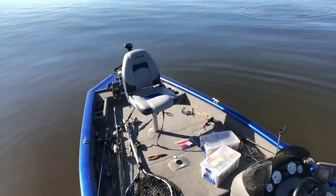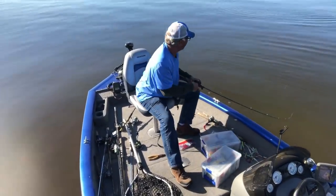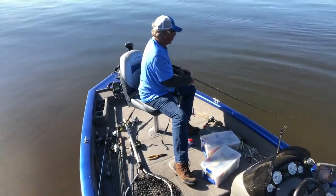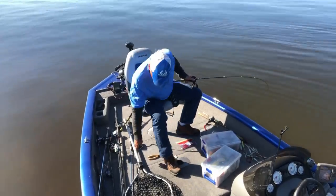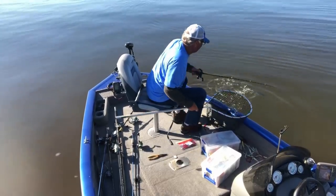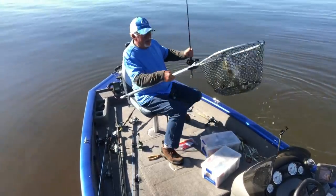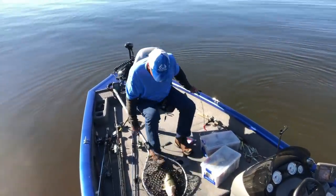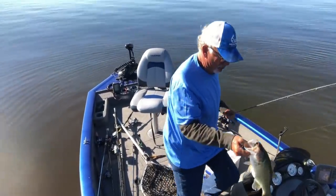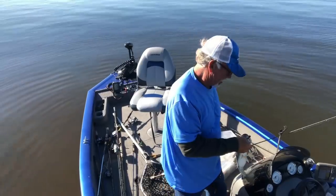Hey folks, I turned the camera on and lost my butt. I had one break off, and they come up schooling again. They're about the same size, every one of them. When they're schooling, they'll hit that Money Mill. We got a black head, Strike King cane hook, wide bend hook, and a black and white shad colored Money Mill.